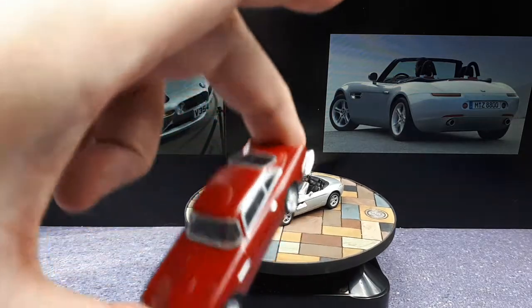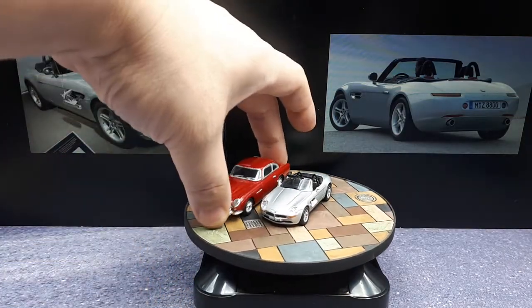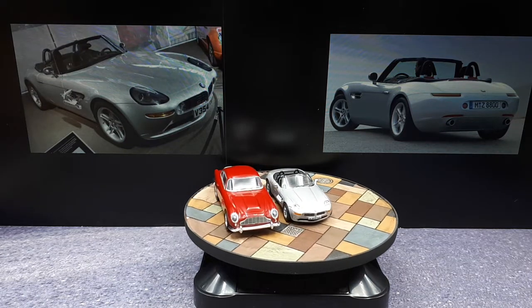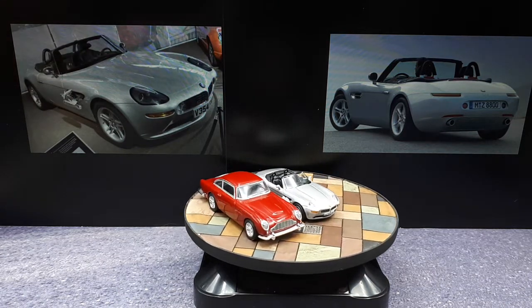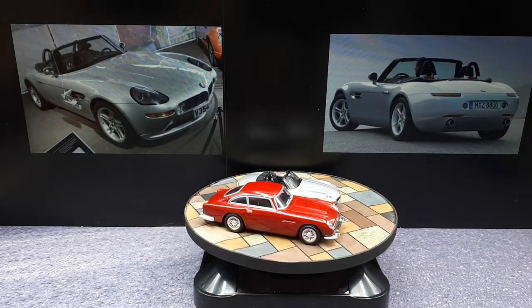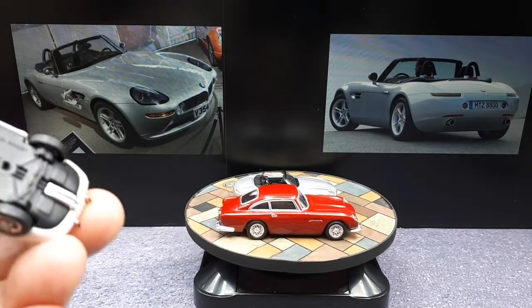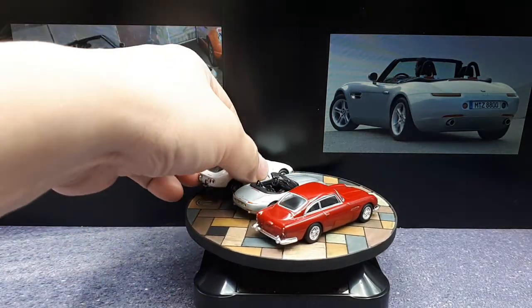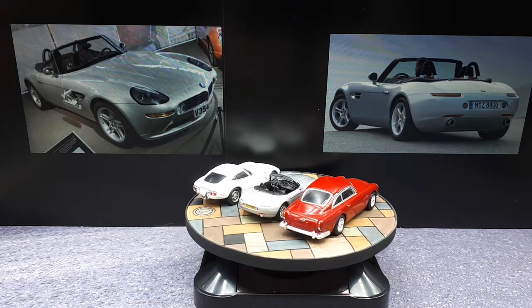This is a DB5, the most infamous James Bond car, and that was from the movie Goldfinger in 1964, but also a bunch of other James Bond movies, because that's the most iconic James Bond car. And then in 1967, there was a Toyota 2000GT in the movie You Only Live Twice. So that's that car there.